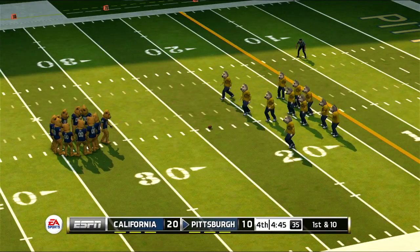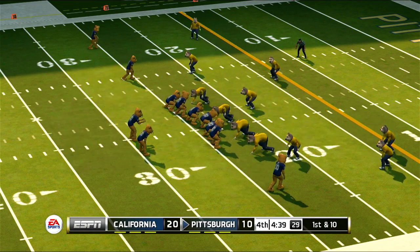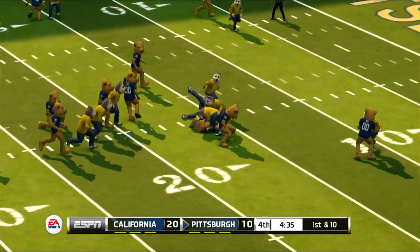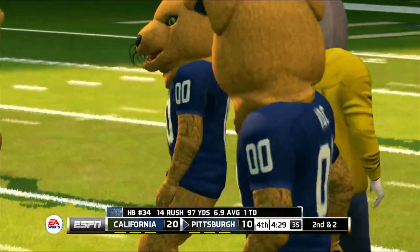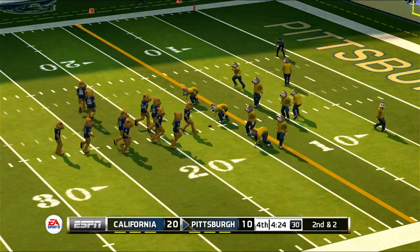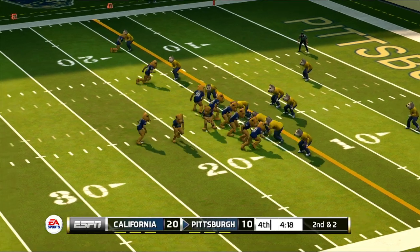From the 24-yard line, first down. Around the 16-yard line. That makes it second and two. Man left, man left. Four down. Here we go. Watch one. 649.